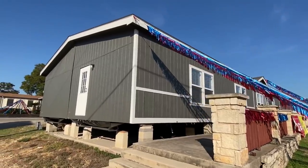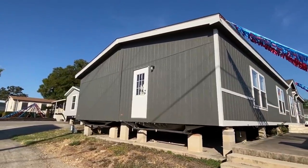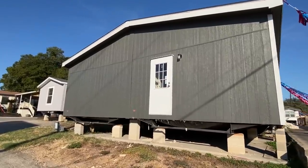I would like to say, while we're walking around back here, look at this porch. We have a side door right there, if you didn't notice.